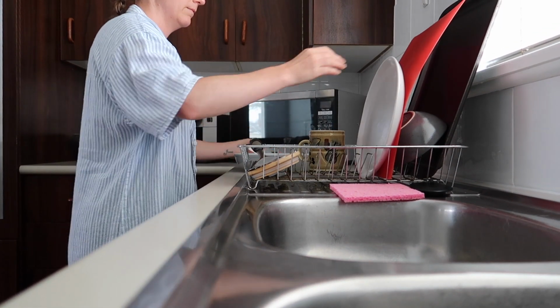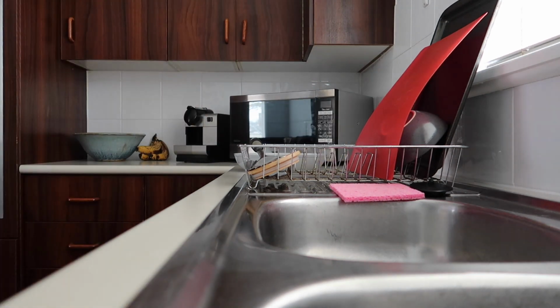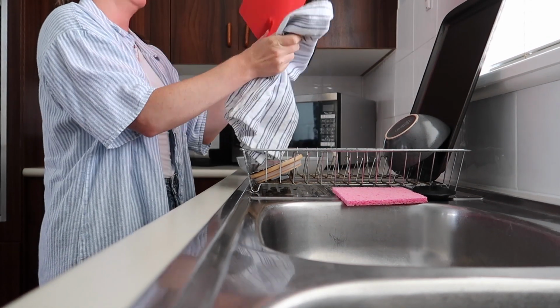I've got some friends in the front yard who were, however, enjoying that rainy day. And then I'll get in the kitchen and put away some of those dishes that I washed up this morning.